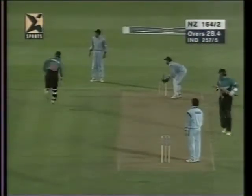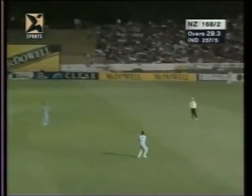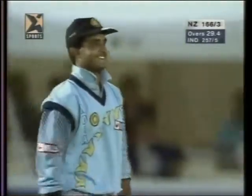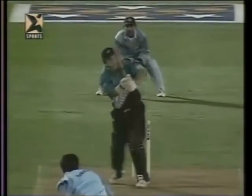Another couple here for McMillan. Jadeja half stopping that one. That was hit very hard by McMillan. Sachin Tendulkar not quite happy. Just chipping this in the air, it'll be caught. The simplest of catches. Well, what an ignominious end, really, to what's been another good McMillan innings, 73. And just chipping it up there to Ganguly. Simplest of catches. I wonder what went wrong there. It's really a soft dismissal after such a fabulous innings.